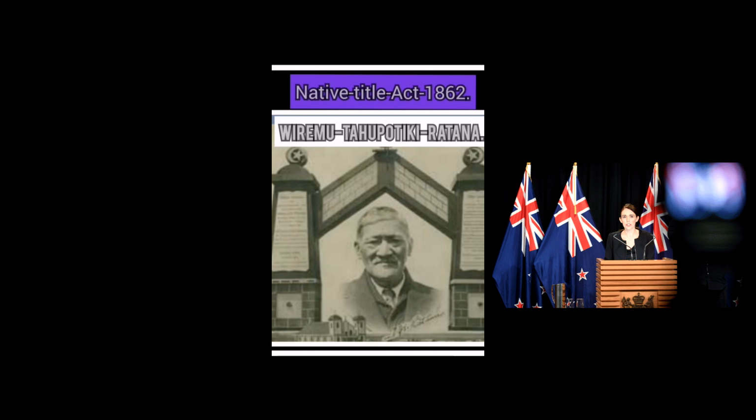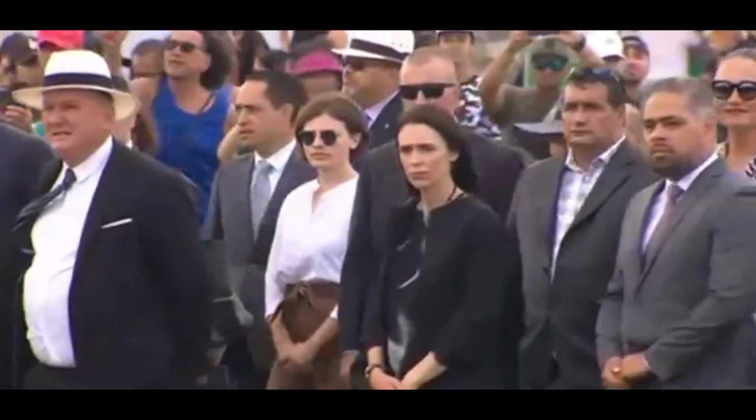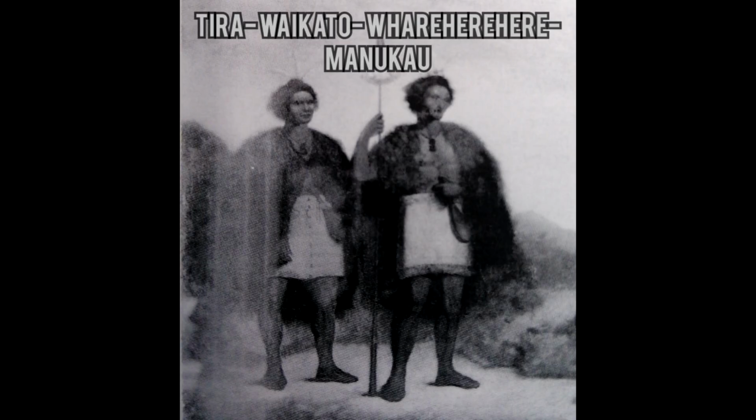1862, the Act of the Native Land Court was created from a paramount chief, Rewharewha Manukau, in the Pukekohe area of Uatawa, and that formed the basis of the Native Land Act that the government of New Zealand always goes down to Ratana Church in Wanganui to get permission to use the Native Land Act, and that's what I say come out of the Manukau title of Te Waikato Wharehere Manukau and his descendant Rewharewha Manukau.